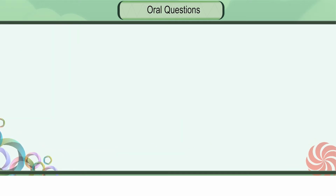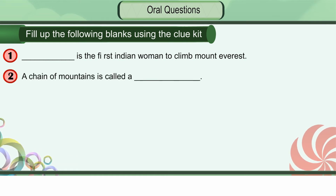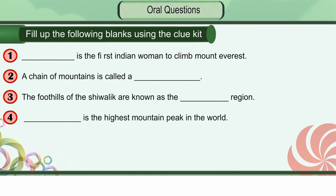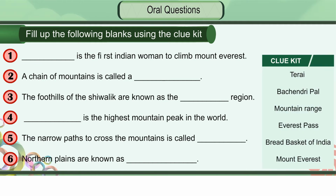Oral questions for FA. Fill up the following blanks using the clue kit. Who is the first Indian woman to climb Mount Everest? A chain of mountains is called a what? The foothills of Shivalik are known as the what region? What is the highest mountain peak in the world? The narrow paths to cross the mountains are called what? Terai, Bachendri Pal, Mountain Range, Everest, Pass, Bread Basket of India.